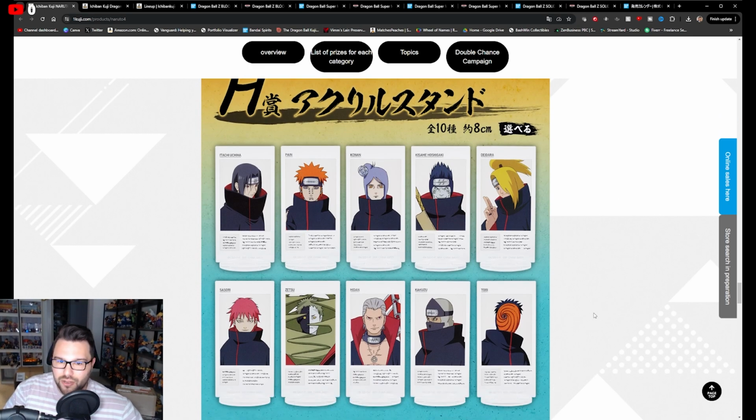And again, here we go. It's Akatsuki all in these acrylics, right? Even my favorite right here, Tobi. Tobi is my favorite Akatsuki member, and he's my favorite character in all of Naruto. So really, really excited. These are all little acrylics.